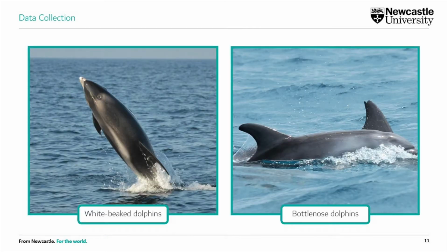There are several species of cetaceans which reside within the northeast coastline. For our research, we're interested in dolphin species. We have white-beaked dolphins, which typically live offshore, but within the summer months come inshore to feed with their young. And we also have bottlenose dolphins, which reside within the area all year round.